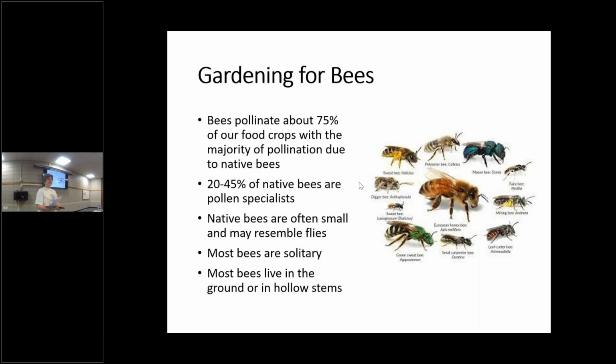Bees pollinate about 75% of our food crops. So they are very, very important in producing food for us and for animals. The majority of the pollination is done by native bees. So of the bees, about 80% of the pollination is done by native bees, not by the honeybees. Honeybees are making honey for themselves, and they're pollinating as a byproduct of that.